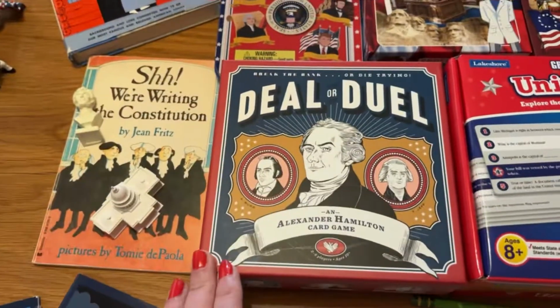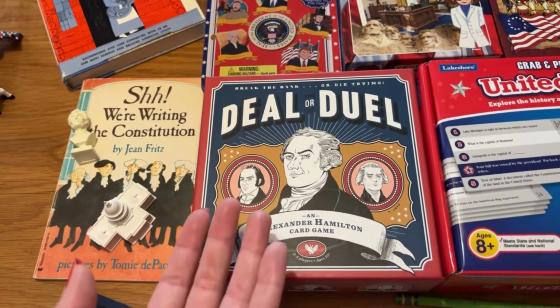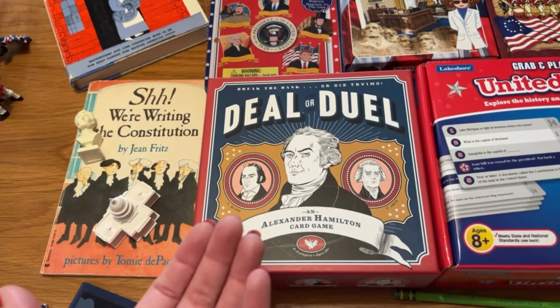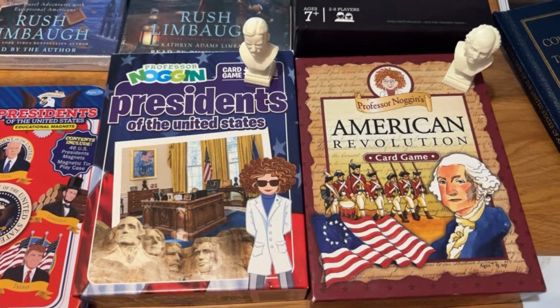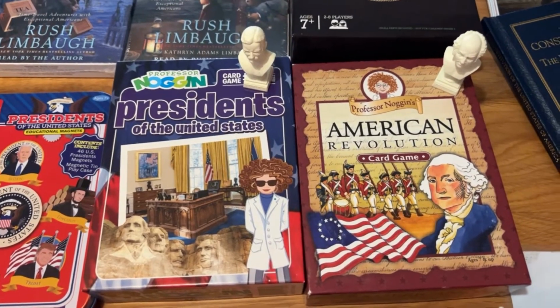Pretty straightforward. This one I got purely because the illustrations were so cool. I am hoping we will eventually play this game, but we have not yet, even though I've owned it for several years. Professor Noggins games are always a massive hit in our house. So my daughter loves these, and we do them all the time.